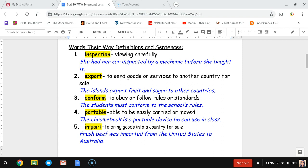Number three, conform. Conform means to obey or follow the rules or standards. So the students must conform to the school's rules. So being able to basically control their behavior in order to conform to what's expected.